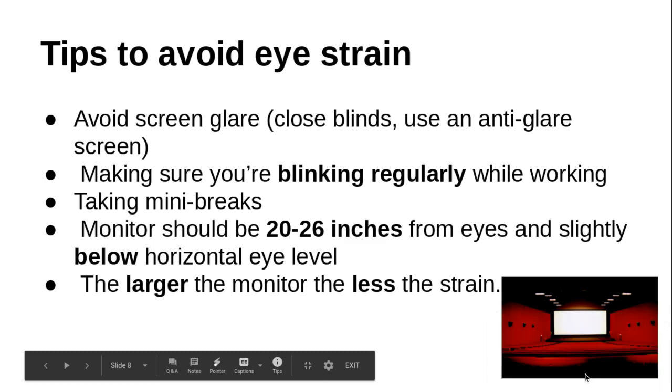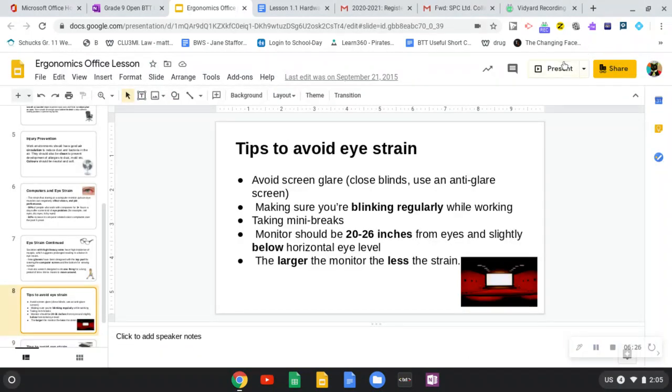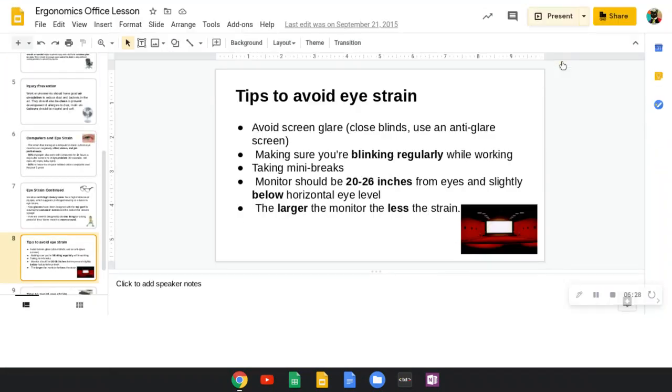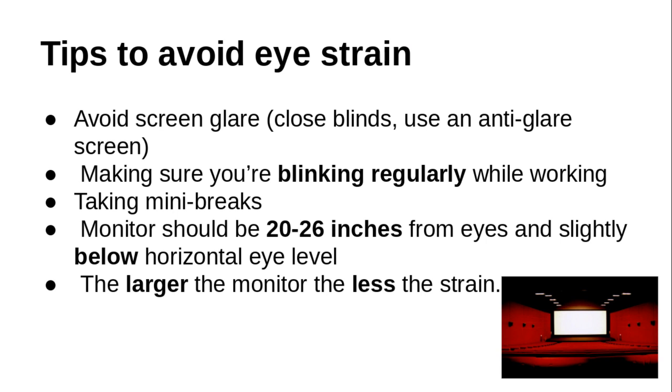Also, looking for a larger monitor. The larger the monitor, the further away it can easily be, and you can still see it.